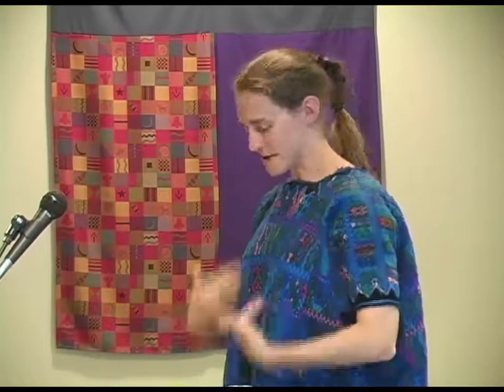The village is, as I said, roughly 3,000 people. Primarily, it was a fishing village. However, today, more and more they make money off of tourism. And part of that is the weaving that they practice, because it is such a beautiful textile that they're creating.